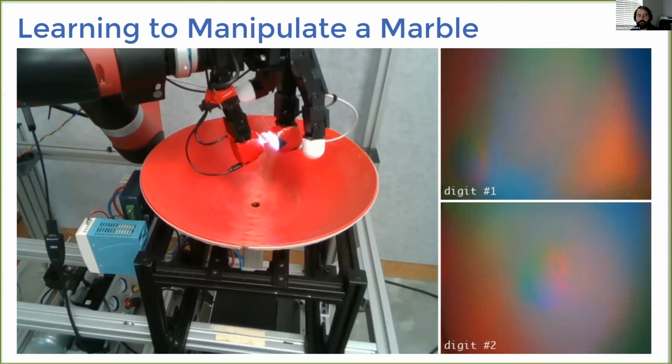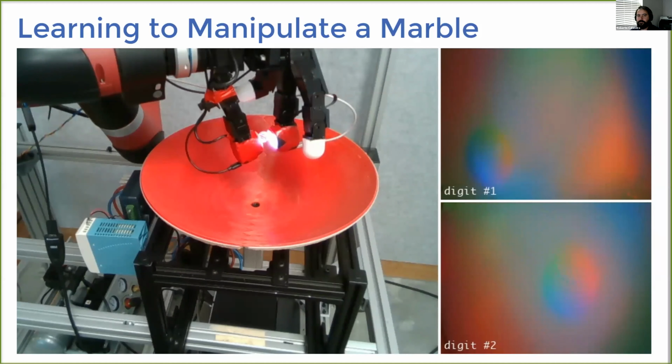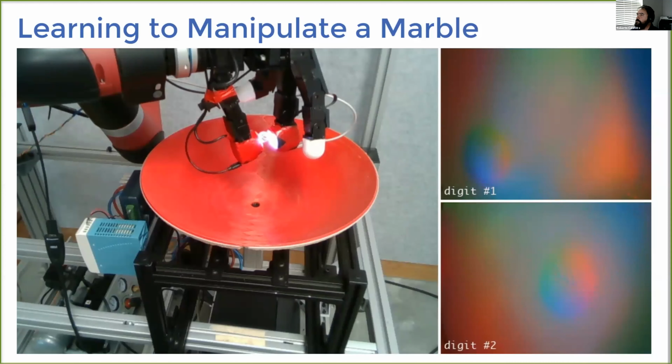Now, unfortunately, you might have noticed that this is not a video of the final results and the final sensor that we published, but because of COVID, we didn't have access to the setup anymore essentially after publication, so we couldn't collect any nice video, unfortunately, and this will also show later.